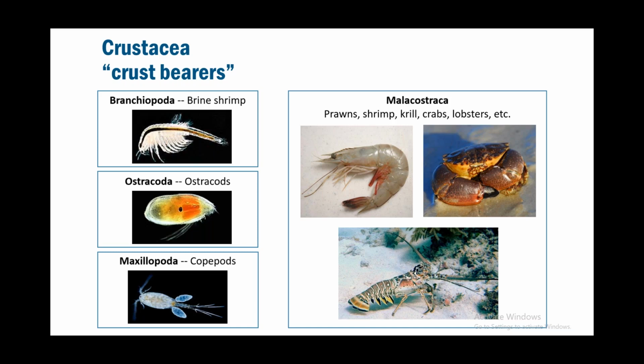So if any of y'all like to do night diving or night snorkeling, if you bring your torch with you, you ever notice when you're holding it out there and you see all those tiny little things zooming around? Many times those are tiny crustaceans. They might be the larvae of some of these larger ones on the right, but many times they are the full-grown version of things like brine shrimp or copepods. They are really, really fascinating animals. They have an amazing diversity in terms of their body plans, and the general diversity of the animals is incredible.